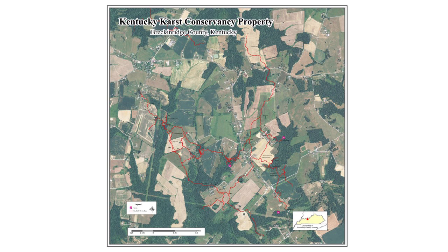So by keeping it open, it keeps exploration open. Anybody can start a project and know they're not going to get kicked out. They've got access. You can make a long-term commitment, and we're going to commit back.